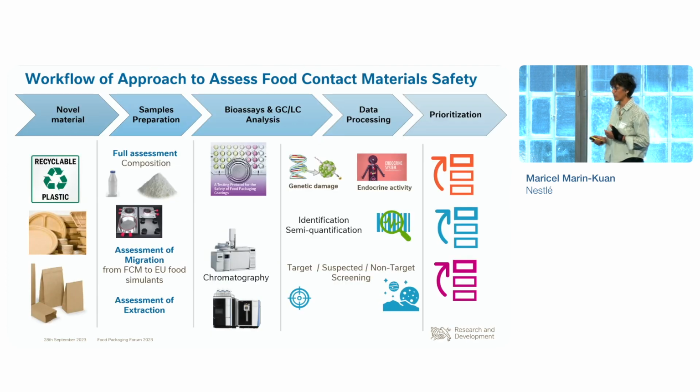This is the approach that we are applying in order to assess food contact materials at Nestlé. Of course, we have different departments, the chemical department and the bioassays group, where we assess the novel materials, because now we are going into recyclable ones, but also the packaging materials that we already have in the pipeline. It's not enough to change, we need to ask whether the new material is safe. Therefore we have to apply, as was mentioned before, safety by design, where we assess not only the final product but also the raw materials that are going to be used for manufacture, to be sure that they are safe.